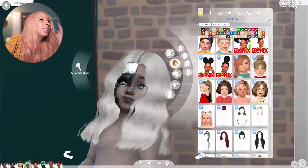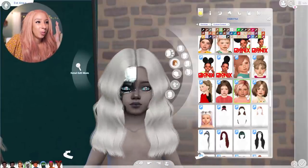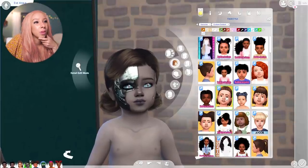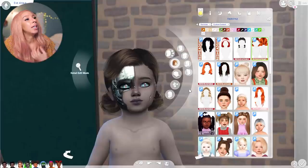Oh, but see, what color do you make it? I like this hair too. I think this one might be the one that we're gonna go with. I just like how neat it is.